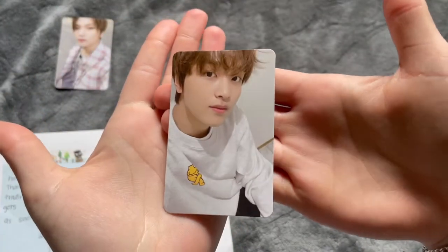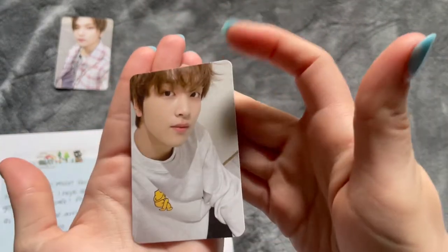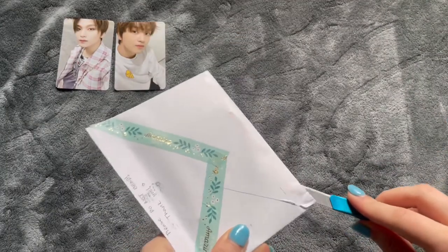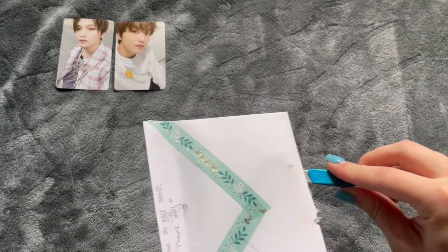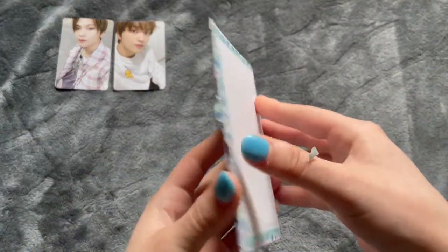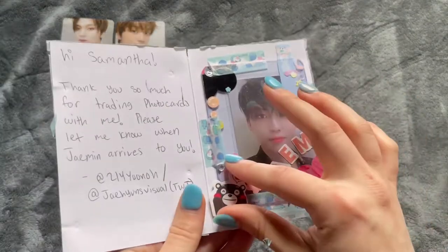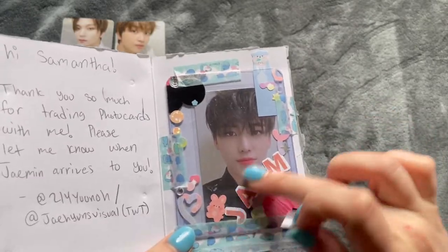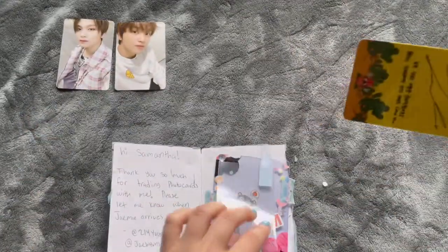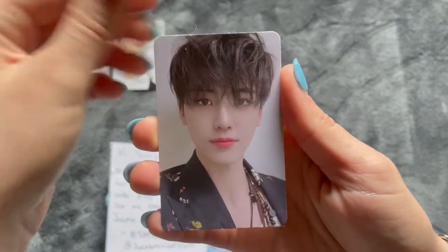So this is his cafe card. He's so cute. This is like one of my favorite cards. I just love his hair. His little cute hair. Anyway. Jamin is here. Look how cute they decorated everything. That's so cute. Anyway, this is Jamin's chilling version. So pretty. Oh my gosh.